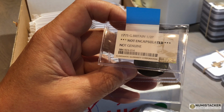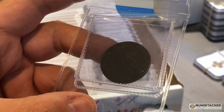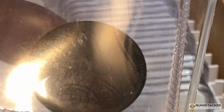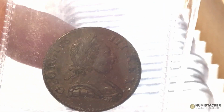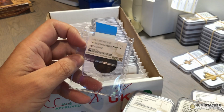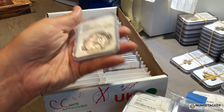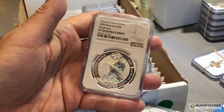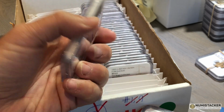Everybody gets something they don't want to see in one of these boxes. This one is one of those occasions. Now, it looks to me to be a genuine George copper coin, nice condition, and yet NGC have compared it against their databases and found that it wasn't a genuine coin. Bit of a shame, that, real pity, but it's one of those things.